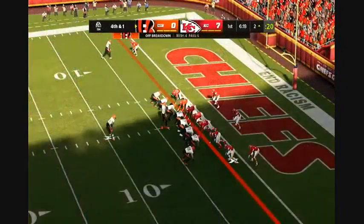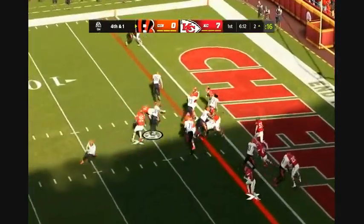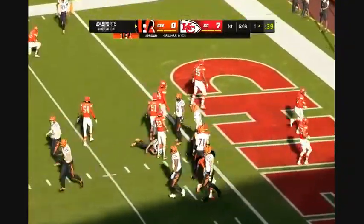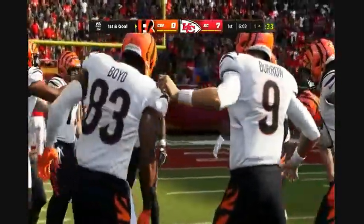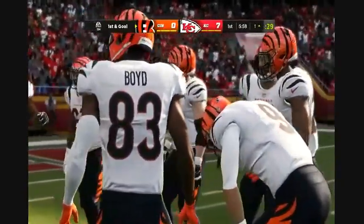Line of scrimmage, the 2. They can still get a first down if they just get a yard out of this on 4th and very short. They'll run with Mixon. They didn't get the touchdown, but he did get the first down as he's tackled at the 1. They only got a couple, but a couple's all that they needed as they convert on 4th.